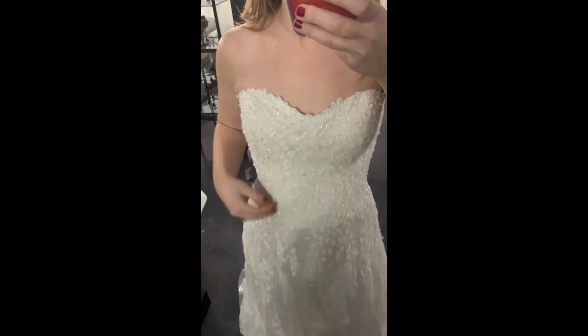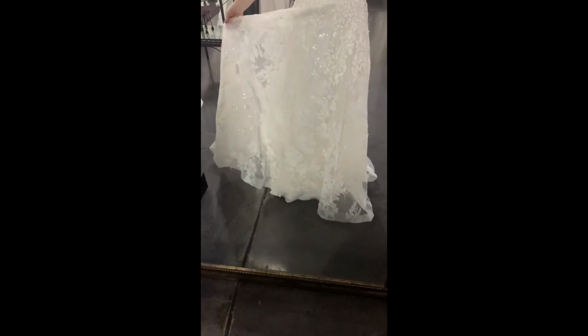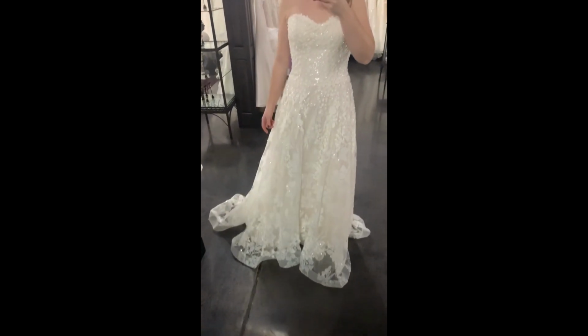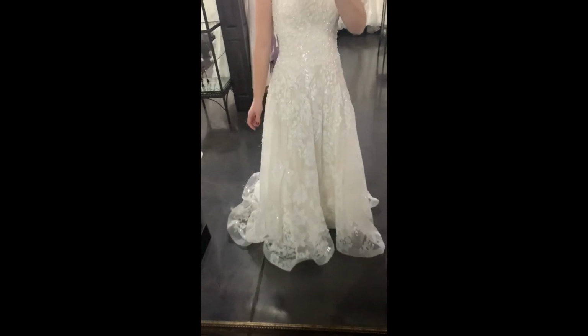I love the beading on this. It's floral beading. You can see down in the skirt, and of course I will show you closer up, the pattern is not even beading, it's white sequins, in a really botanical pattern, which is really beautiful, and it just gives a little bit of a shimmer. It's very easy to wear, very lightweight.